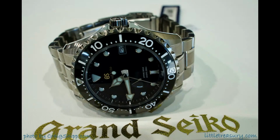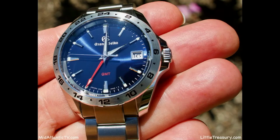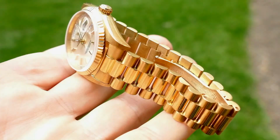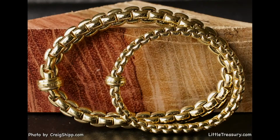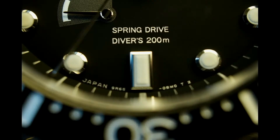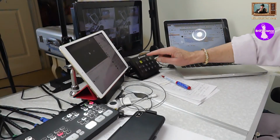Here's the 231 stunner and the lovely Brianna. And here's the 005, the SBGN 005. Here's the money clip. And here's another one of the 18238. And here's the red sub again, the faux pay, the 231 stunner, another 231, Steve with a faux pay and the 002. And so we'll go back to the logos and back to camera one. How do you like that little run through?